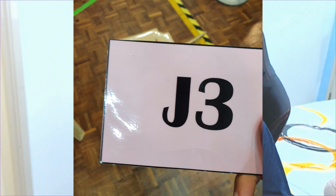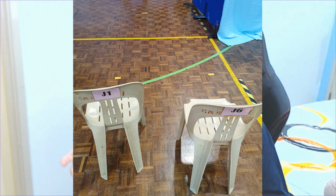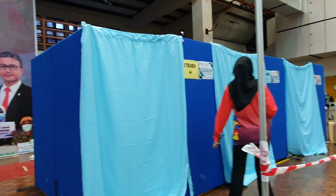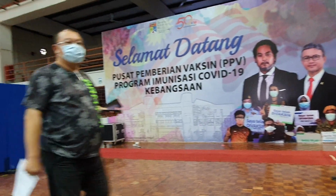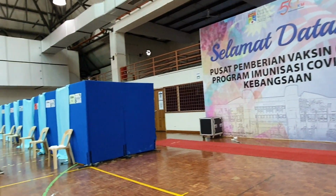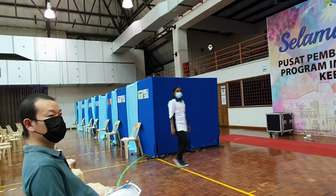Once the doctors have cleared you for the vaccination, you will be given something like a number that you can see here. Mine is J3. J3 refers to the seat that you're supposed to sit at, and J is the vaccination booth that you're supposed to enter. Once you go into the vaccination booths, I think there are about 10 in the UKM hall, you just wait for your turn. The nurse at the corresponding booth, like mine is J, will call you in, and then they will give you the vaccination shot.